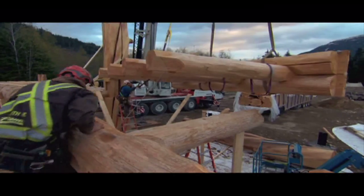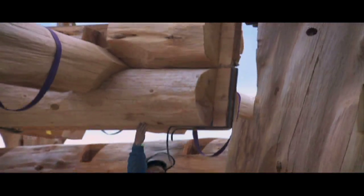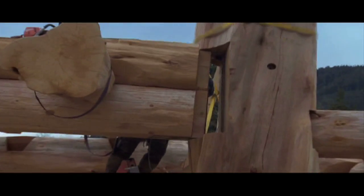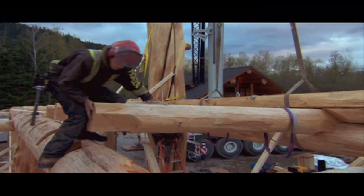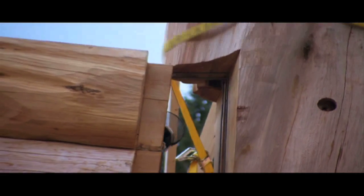This piece is a monster. The combined weight of these logs is about 8,000 pounds. Just gotta get that tenon started here somehow. Shit. The balcony floor is at such an angle, the tenon on the beams won't slot into the notch on the post. Have to sock it in with the ratchet strap.